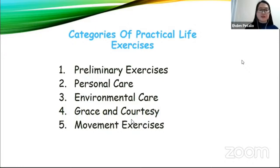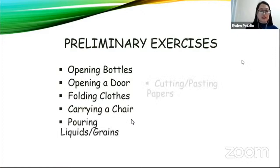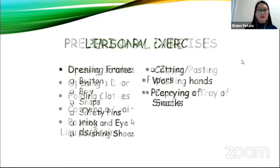So I know we are all familiar with this because we've been doing this sa ating mga preschoolers, sa ating mga daycare centers. Okay, for the preliminary exercises, we have the opening bottles, opening a door, folding clothes, carrying a chair, pouring liquids and grains, cutting, pasting papers, carrying a tray of snacks.